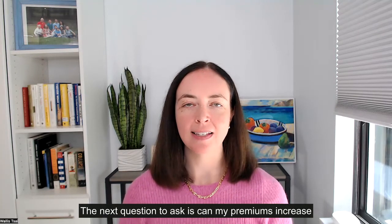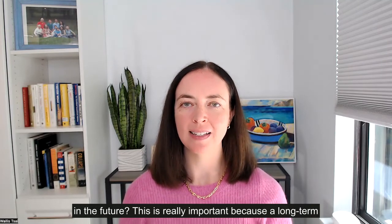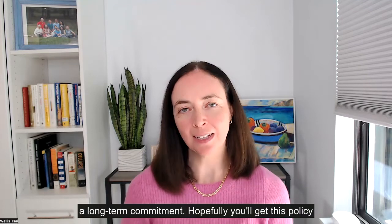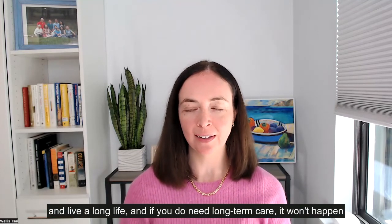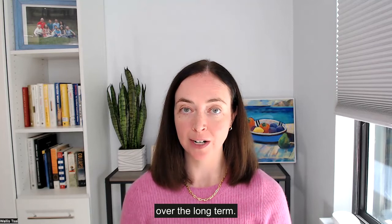The next question to ask is, can my premiums increase in the future? This is really important because a long-term care policy is, if all goes well, a long-term commitment. Hopefully you'll get this policy and live a long life. And if you do need long-term care, it won't happen for a while. And we want to make sure that it's financially sustainable for you over the long term.